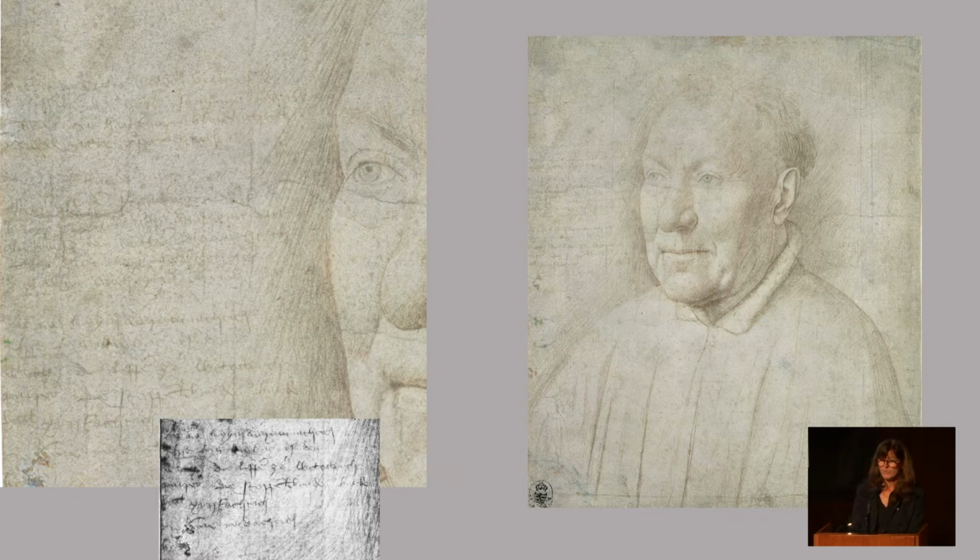How, though, is the role of the monochrome drawing to be understood in the preparation for the panel painting? Did it emerge, as it is generally assumed, as the most realistic means of documenting the life model? The beard stubble in the drawing contradicts this idea.